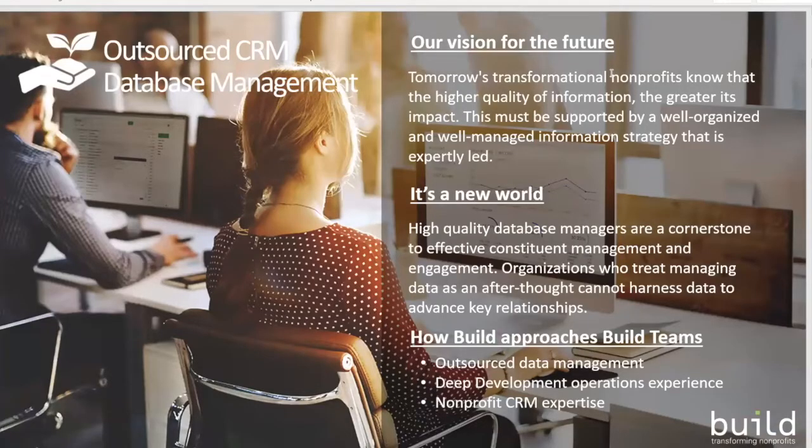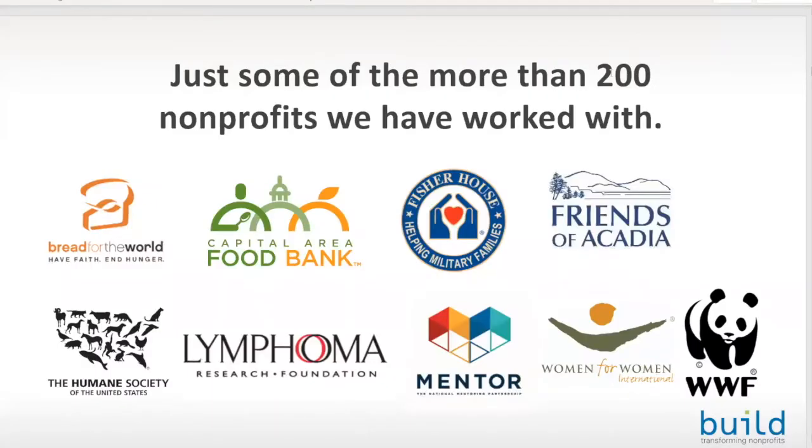And this is the offering that I lead up. We know that it's often really hard to find high caliber internal database managers. So we can provide that expertise and we'll improve how you manage and use your data so that you are working more strategically and effectively, strengthening your relationships with your constituents using that data. And here are just some of the organizations we've helped transform their habits and culture in ways that have allowed them to make the best use of their technology.